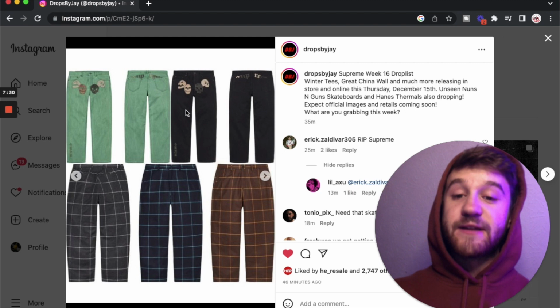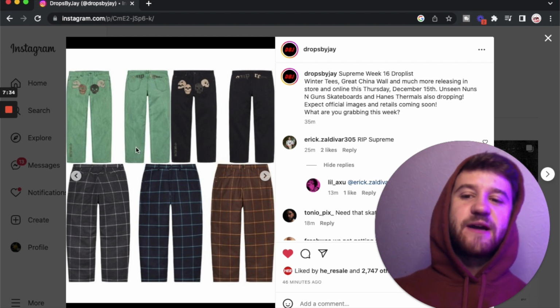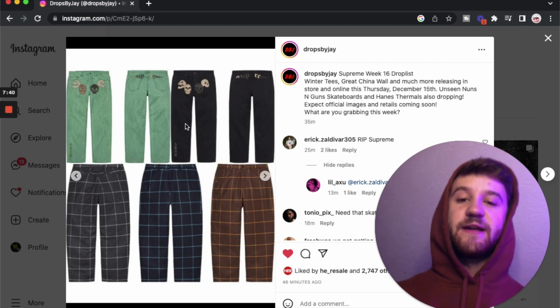I thought these were really solid. I think I actually maybe like the black ones here more as pants, but I really still like these mint green ones as well. So these and that jacket I think are by far the best pieces this week, and then that drawstring hoodie is my second favorite.